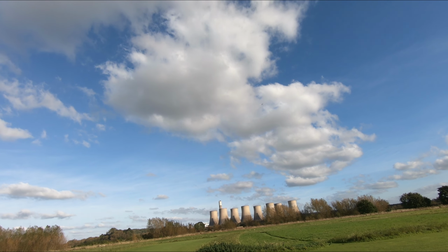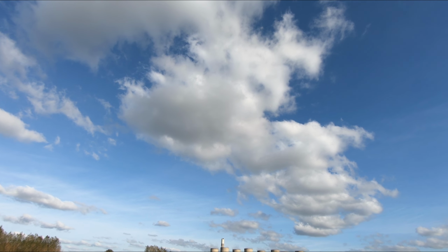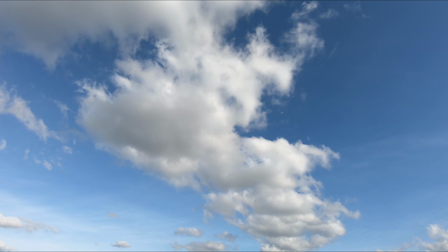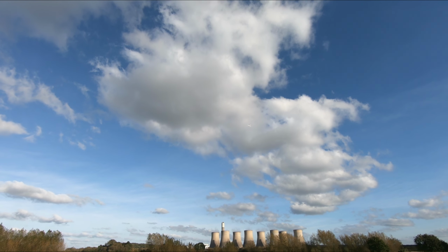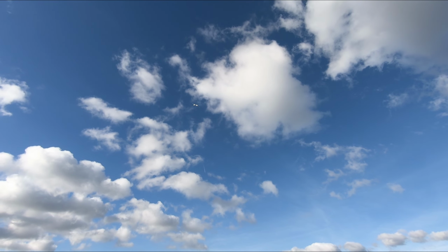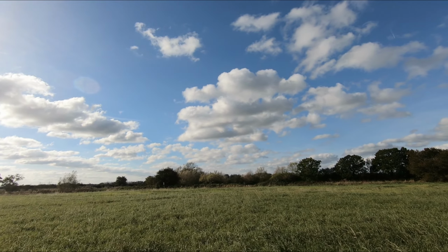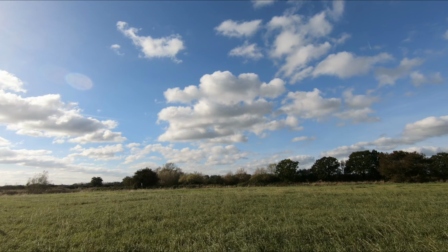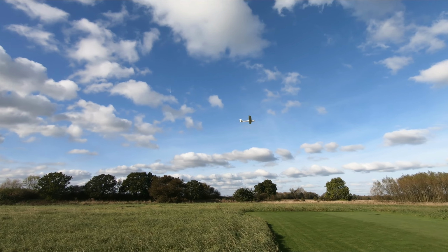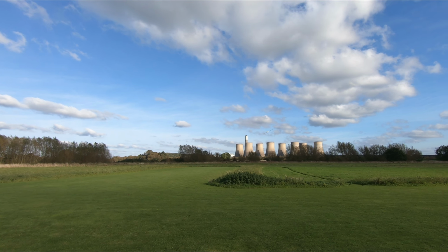Let's get some height on. Climbing like crazy in the wind with the motor on, power off. Okay, so we want to try and do a touch and go. Can we do it? Have to come in from quite a way back, as you can see. It's getting a lot of lift, as you'd expect in this breeze.